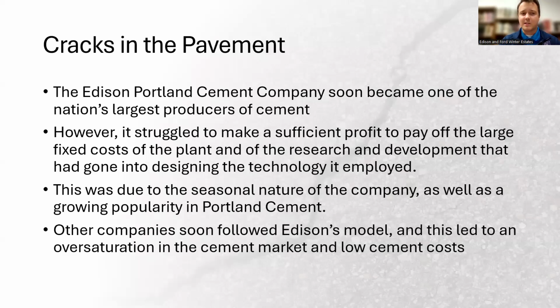However, there would be some cracks in the pavement. The Edison Portland Cement Company would soon become one of the nation's largest producers of cement. However, it would struggle to make sufficient profit to pay off the large fixed costs of the plant and of the research and development of all the technology that they used. The company did have a seasonal nature because of this, and it was also aiding in the popularity of Portland cement, so much so that all these other companies were following the same model as Thomas Edison, and it was oversaturating the cement market, and the cement costs were getting lower and lower. So he was making less and less money from being so successful.